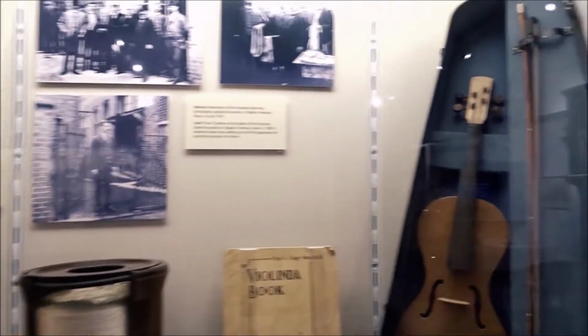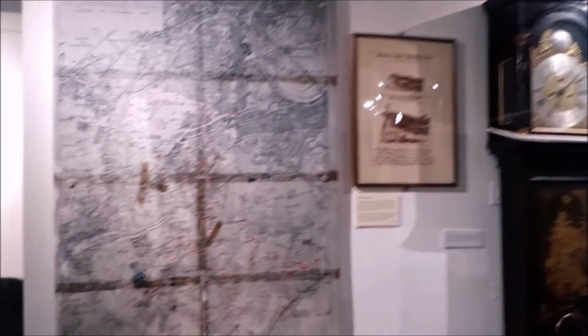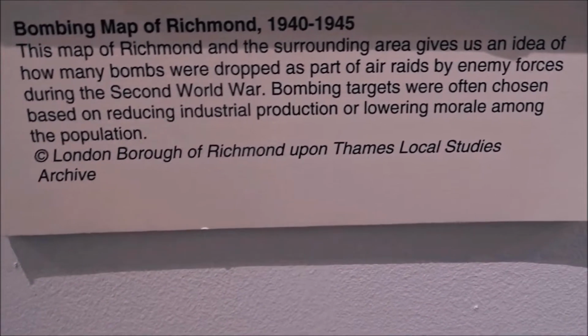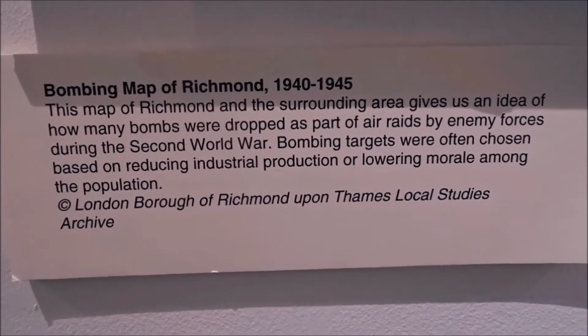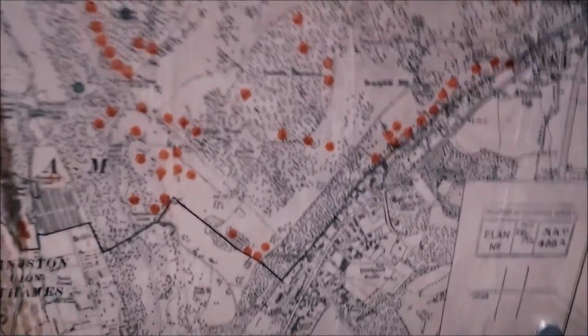Very interesting. The Violinda book. Bombing map of Richmond. I see, Second World War. Map of Richmond and surrounding area, any bombs that dropped, Second World War. Because obviously in the Second World War they dropped bombs on Britain, V1, V2 rockets, that sort of thing. And there are red dots to show where bombs were dropped, different types of ones, incendiaries or bombs or whatever else.